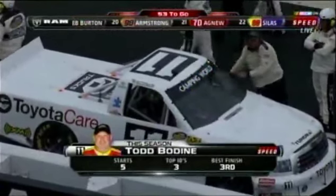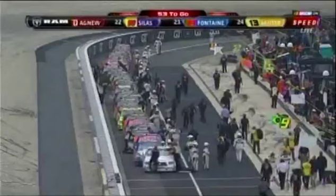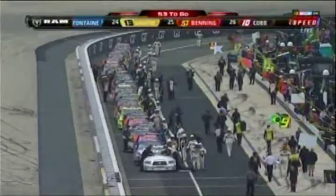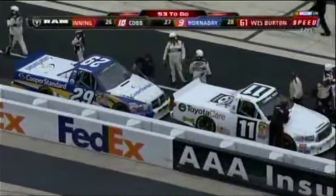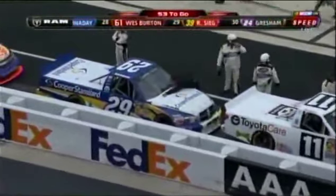Now that he lost his track position, you've got to give a tip of the hat to Todd Bodine and Parker Kligerman. They drove so hard to keep him behind them, and if they win the race, they're going to say, well, we might have gotten this position because of the rain, because of the weather, but we had to outrun that guy, and we did. You cannot take anything away from Todd Bodine or Parker Kligerman for the job they've done.